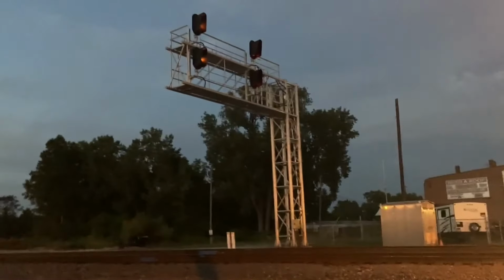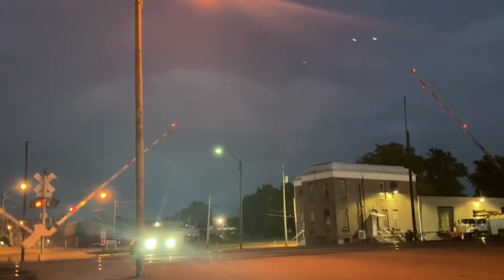Ready, folks, here we go. We got two yellows for the NS. And here he comes up right now.